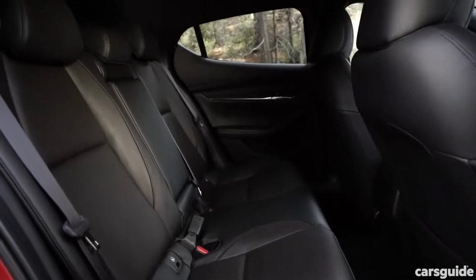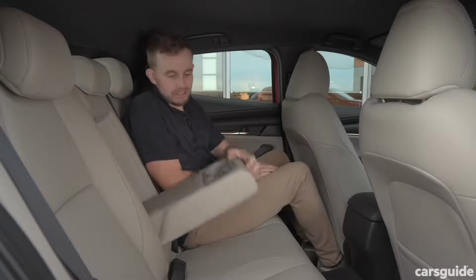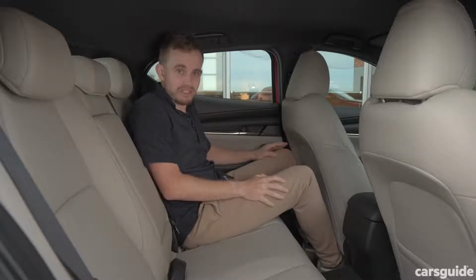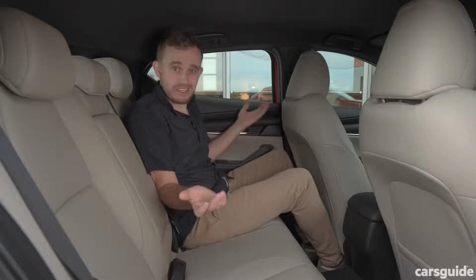In the version we're in right now, there are no rear air vents, which is a bit disappointing, but you do get things like a flip down center armrest with cup holders and bigger storage pockets in the doors than previously. If you don't think this is very kid friendly, then maybe you could just buy a CX-5.